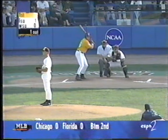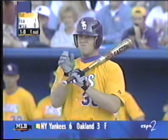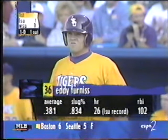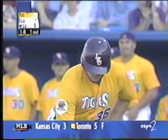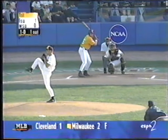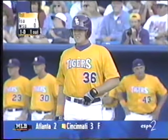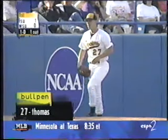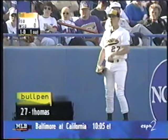Exactly. Furness, 26 homers, 102 RBIs. First team All-American, SEC Player of the Year. Sophomore from Nacogdoches, Texas. And we mentioned that he had tied the conference record for RBIs, 102. If he had one tonight, he will set the record to break Todd Walker, the former All-American second baseman for LSU. But the point is, all of his statistics will still count, whereas everyone else's that are not there, they finished their season. Ben Thomas is already up in the Wichita State bullpen.